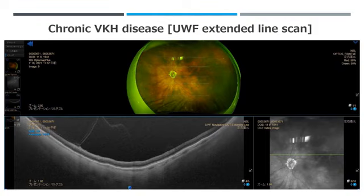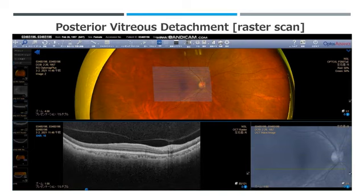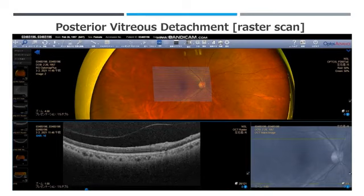In the other case of VKH disease, the choroid is also thin. In this case, the posterior vitreous is clearly visible. This is a patient with floaters. You can observe the posterior vitreous very clearly. As you can see here, the vitreous is still adherent to the disc and the fovea.